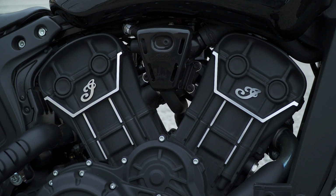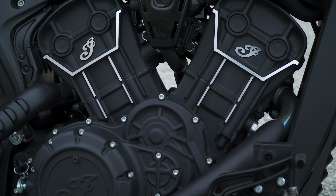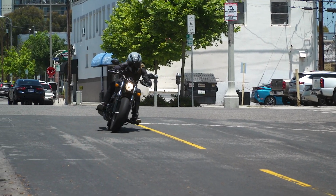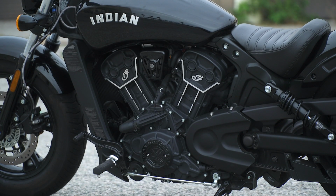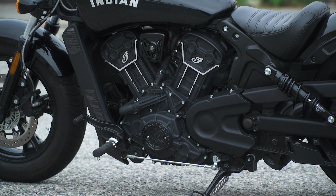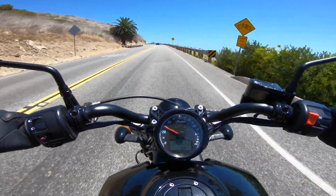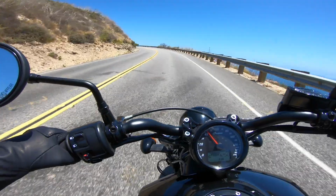Now this motorcycle is powered by the same 1000cc liquid-cooled V-twin you see in the Scout 60, and it provides rich torque. Cycle World's measured 55.8 pound-feet. In regards to the gearing, it only has a 5-speed transmission in comparison to the 6-speed transmission Scout. Now in first gear, this gear could go all the way up to about 40 miles per hour until needing to be clicked into second.